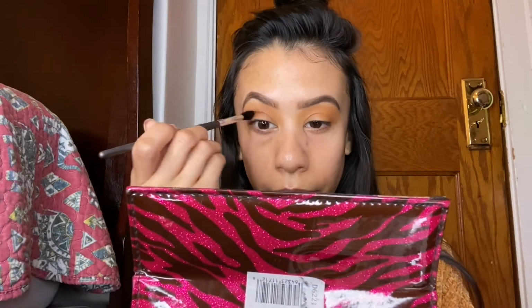It's okay if you get a little messy, don't worry. Just continue to blend. I'm mainly focusing on that crease, where my natural crease is, and building it as I go and just blending.